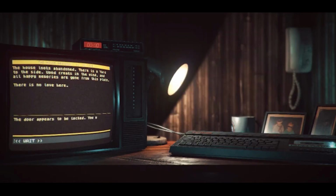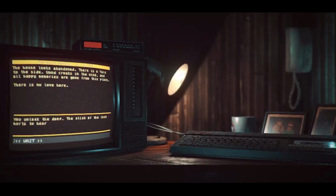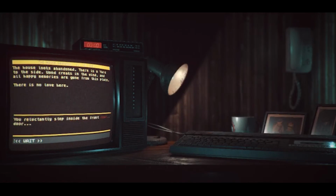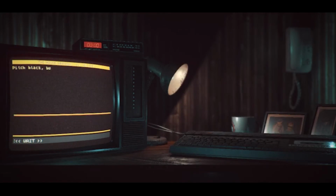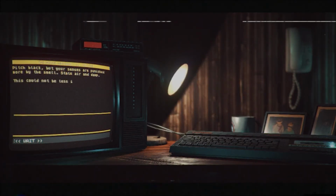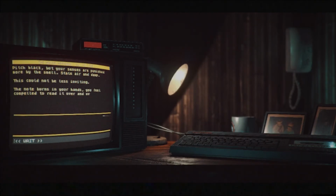Door appears to be locked. You will need to use the key. You unlock the door. The click of the lock hurts to hear. Enter house. You reluctantly step inside the front door. Pitch black, but your senses are punished more by the smell. The stale air and damp. This could not be less inviting. The note burns in your hands. You feel compelled to read it over and over.